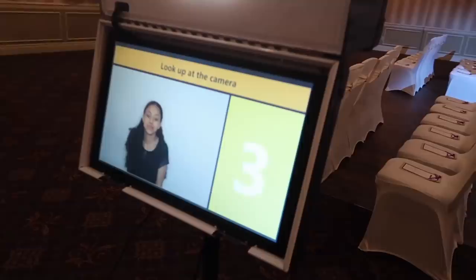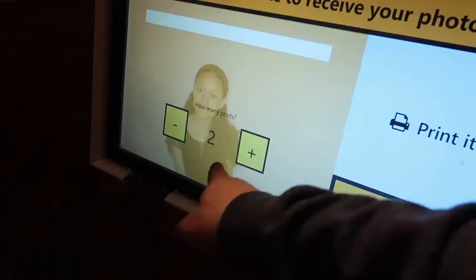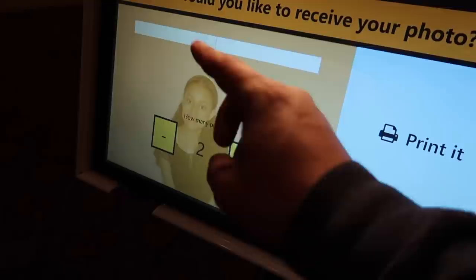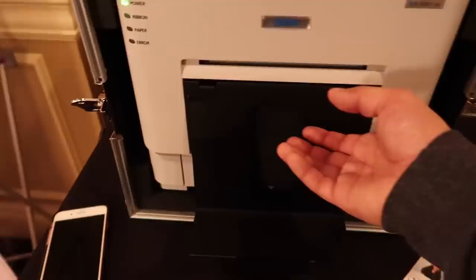Right now it's gonna ask you how many prints you want. So the prints are 4x6, the paper that we buy, but it cuts them. So when you say 2, it's actually only 1 print of the 4x6. So you'll end up with 2. I can obviously print more, but you see it has to be in multiples of 2 because the printer cuts them. So I'm gonna print 2 for the demo. Go over here, printer starts printing, and it's gonna cut it when it spits it out.